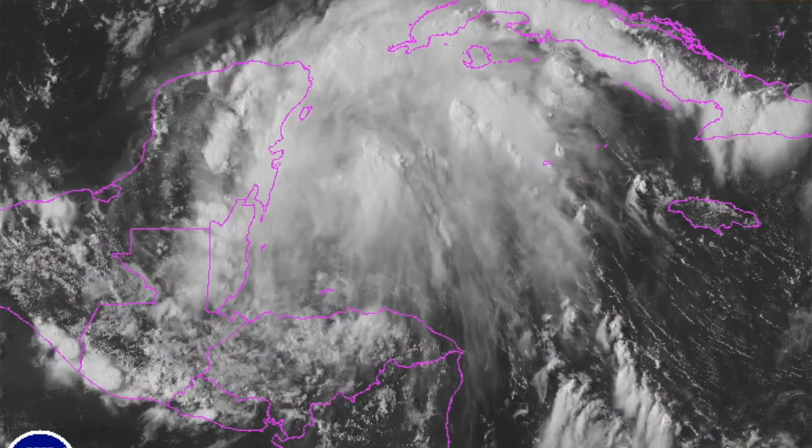But it's going to bring rain and thunderstorms to South Florida within the next 24 hours. So we're going to have another rainy day in Miami. But good thing we got to watch the eclipse. Now let's talk about Invest Harvey. Invest Harvey is looking pretty good.